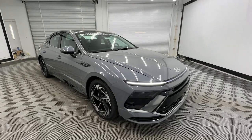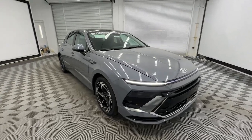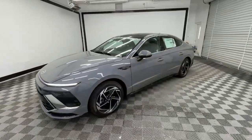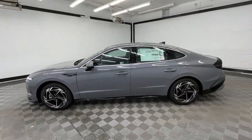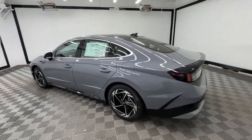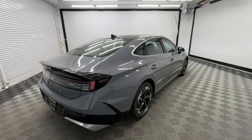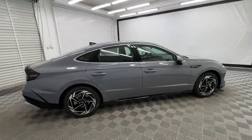Can you see yourself in the 2024 Hyundai Sonata? This well-built, stylish Sonata delivers the best in family sedan comfort. With a spacious, quiet cabin, ample cargo space, a suite of advanced safety features, and connected infotainment on board, you'll look forward to every drive.